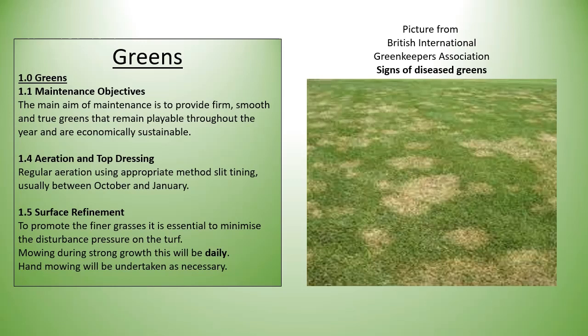Last season, during the growing months, the greens were in good condition. They have remained playable throughout most of the winter months. However, the pictures clearly show that the greens are diseased. Around half of the greens have moss growing on them, which will eventually suffocate the grass. Mowing at any time of year does not happen daily, nor has a hand mower ever been seen on the golf course.